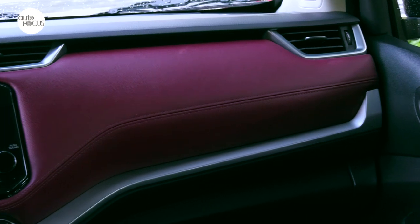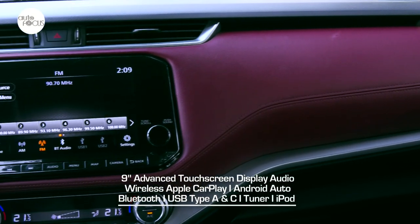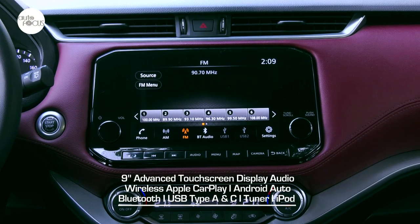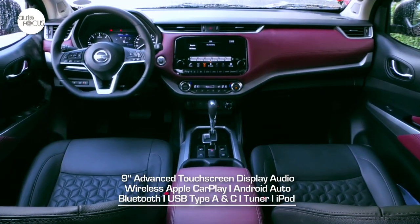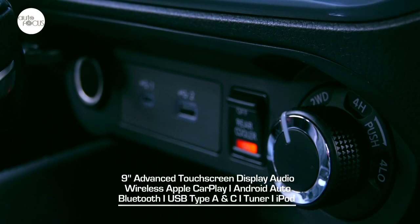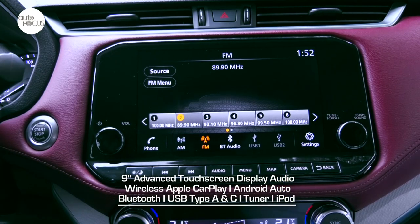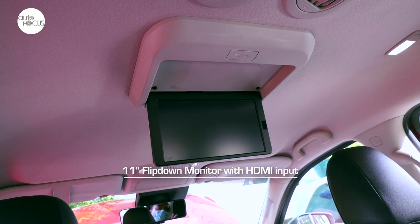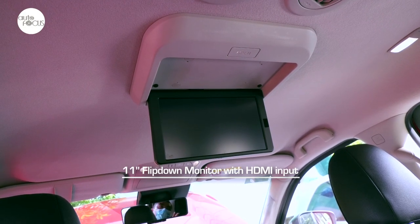The infotainment system in the Terra also got an upgrade with the Nissan 9-inch advanced touchscreen display audio, wireless Apple CarPlay, Android Auto, Bluetooth or hands-free calling, and audio streaming, as well as USB Type A and C, tuner and iPod. It also comes with navigation as well as 8 Bose premium speakers. There's also an 11-inch flip-down monitor with HDMI input for the Terra VL.